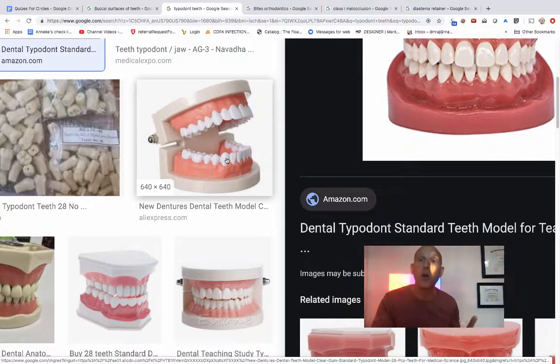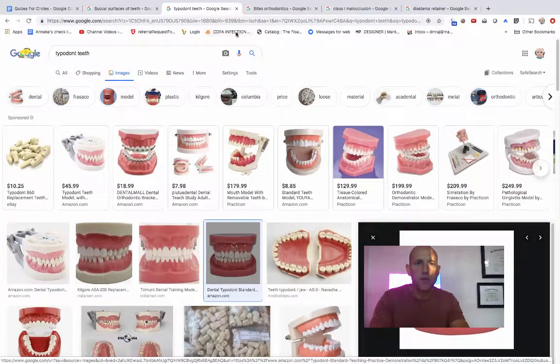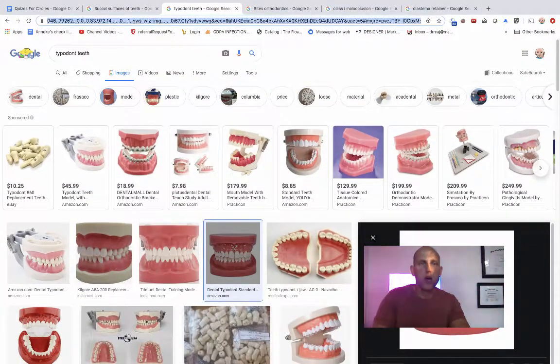What that means, lower 3 to 3. We're going to bond from the lower canine over to the other canine. We're going to bond lower 7 to 7. That's this lower 7 to the other 7. All of them. Does that make sense? So that's a little bit about orthodontics. Now, let me show you something also about orthodontics.